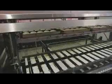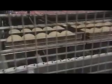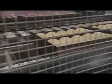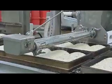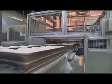Just look at the bread now. See the difference? After being kept warm for almost an hour, the dough ball is much, much bigger. A topping of seeds is added. Now it's ready to go into a nice hot oven to bake.